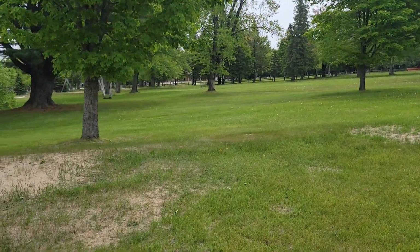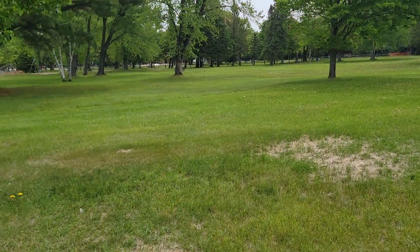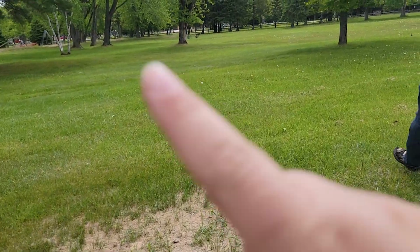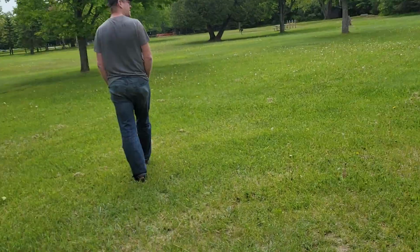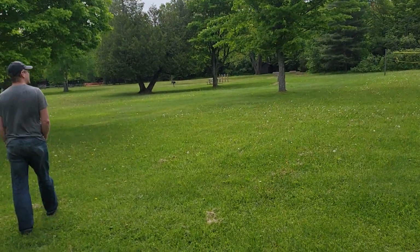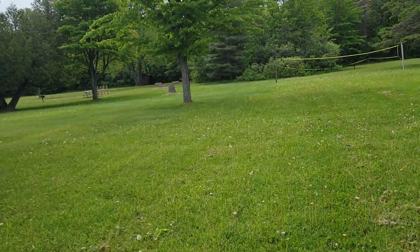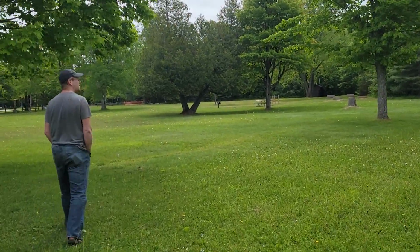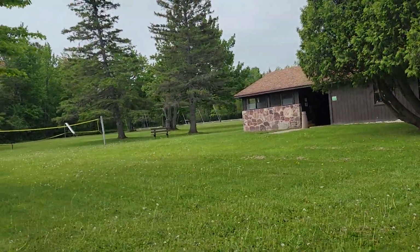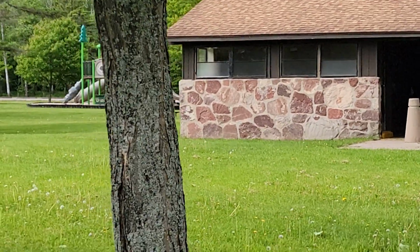Guys, this is another thing I love about this park, this huge open green space. So in the summer, this will be full of kids playing at the park. They actually installed a new park, which I'll show you. They've got ladder ball over there. They have horseshoes. They have a volleyball net. You'll see people playing catch here, playing baseball. See, there's more swings over there. And there's the new playground right here.